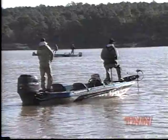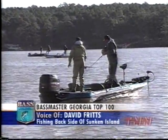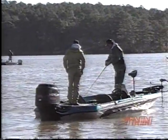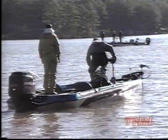To fish a spot like that, you want to look for the least obvious place on it. And, you know, that wouldn't be the point. Everybody's going to be out there on the end of that thing fishing a point. And so that eliminates about 80% of the boats. So they're going to stop out there and fish the point.